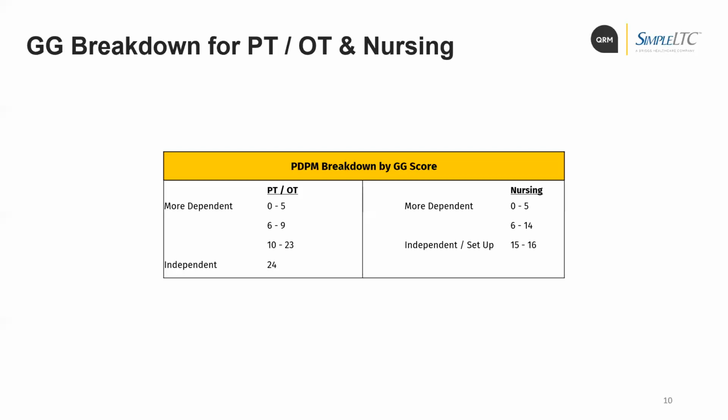From a nursing perspective, it makes sense. You're going to be broken down in 0 to 5, 6 to 14, and then your independent is 15 to 16. It makes sense that on your nursing side, you get paid more for the more help your nursing staff is having to provide to care for the patients in those items of bed mobility, eating, toileting, transfers, right? That's your staff, that's your labor cost. So you're going to get paid more in nursing for the more dependent they are, and you're going to get paid more in therapy the more they're able to participate in therapy, a little bit more independent. It's completely opposite. Nursing is weighted very heavily, as you may know, on the PDPM model of reimbursement.